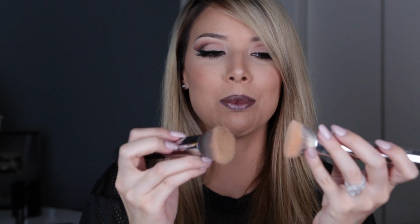So typically for me, I like to do fuller coverage, so I'll use the Sigma F80 brush, which you can see is very, very dense. And if I want something a little bit softer, I would come in with this one. This is the Heavenly one from IT Cosmetics. I don't know if you can really tell in the camera, but it's a lot less dense, but it still has the same shape and everything. So this adds a really nice, even coverage to the skin. If you have any problems with streaking foundation, or you feel like it just doesn't apply very evenly, I would recommend this brush because it literally gives it a perfect beauty blender finish.